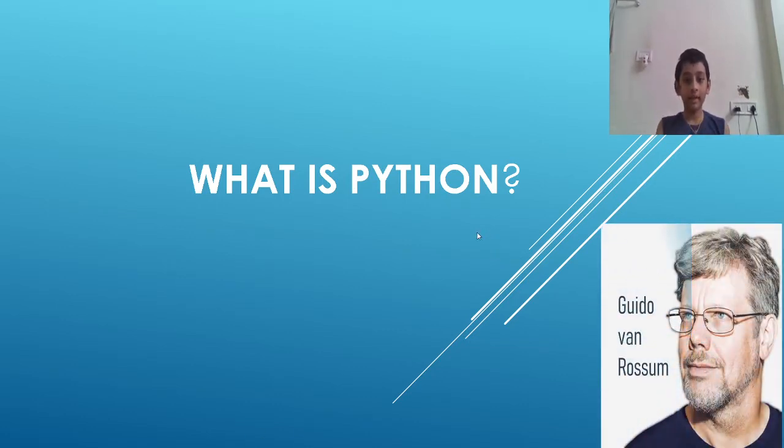So, this is Guido van Rossum. He was born on 31 January 1956. Born and raised in the Netherlands. He is a member of the Python Steering Council. He lives in Belmont, California with his family.